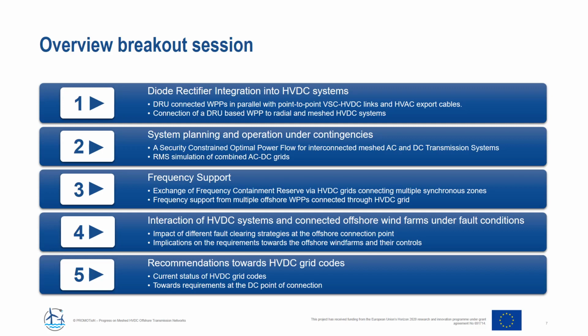The second video is on system planning and operation under contingencies. The first part contains the security-constrained optimal power flow for interconnected meshed AC and DC transmission systems with regard to, for example, the operational strategies of this integrated AC and DC system. The second part is the application of RMS simulation of combined AC-DC grids, especially with regard to the planning of those systems.